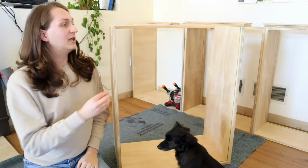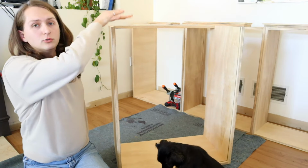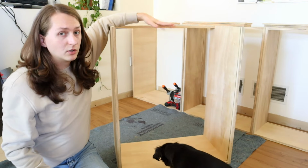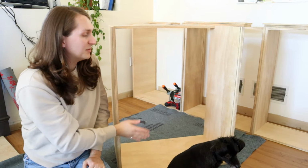The top of the cabinet is gonna have a type of counter that will sit on top of these two supports. So to save on material, I did not do a top 3/4-inch solid piece, and I did not do a 1/2-inch solid piece here.